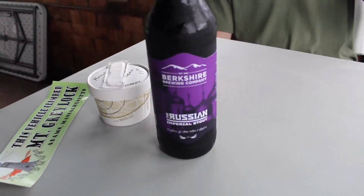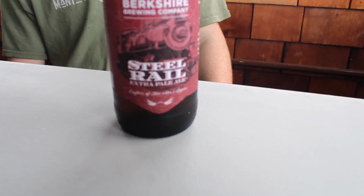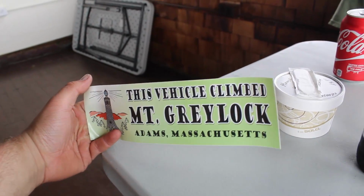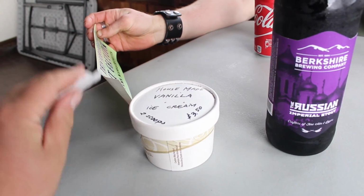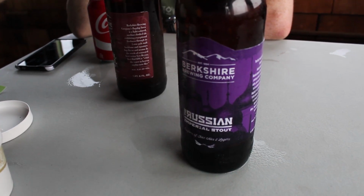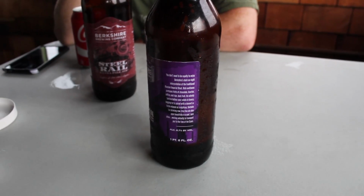Alright, so I'm giving Berkshire Brewing Company Russian Imperial Stout a try. What do you got there? Ooh, Berkshire Brewing Company Steel Rail Extra Pale Ale. And you're wearing a Mantown Brewing shirt. Yeah. You're some kind of traitor, you know. So, since the Buick drove up here, I got this. I think I'm going to custom print a little something right here. Somehow this vehicle climbed Greylock. Ooh, I'm going to try house-made vanilla ice cream. That sounds good. So, what's yours? Rusty's is 5.2, but I didn't read this till after I got it. But yeah, that's 8.7%. That is a strong beer.